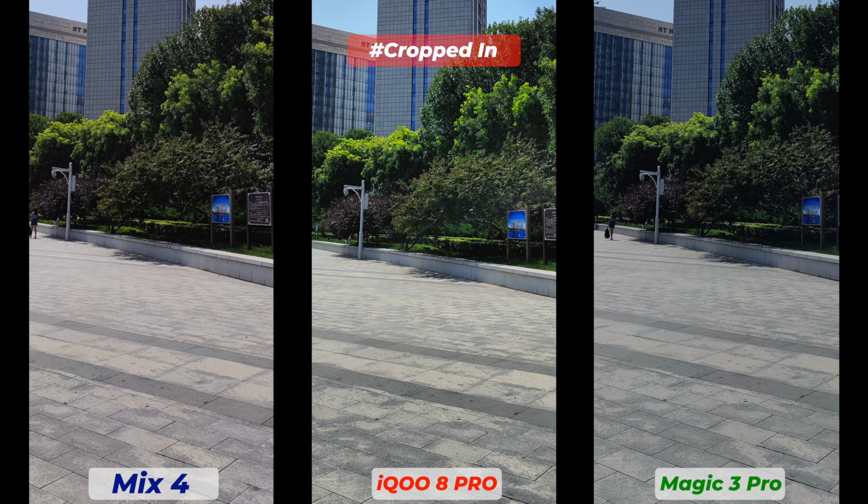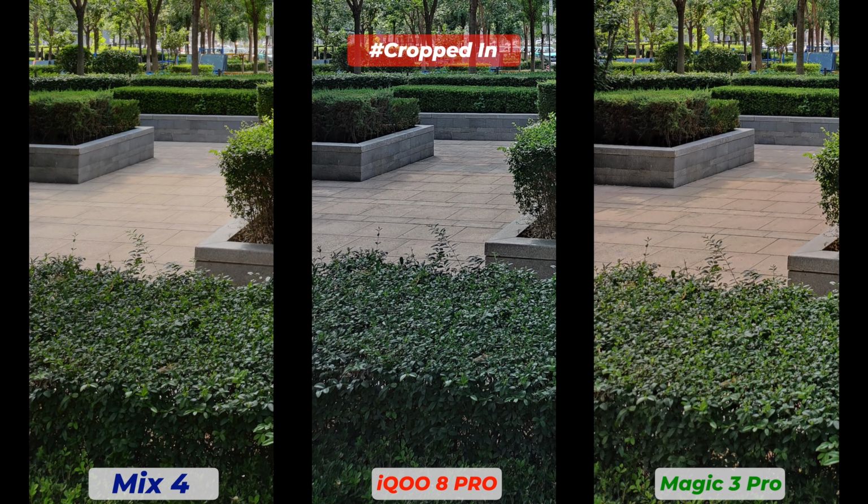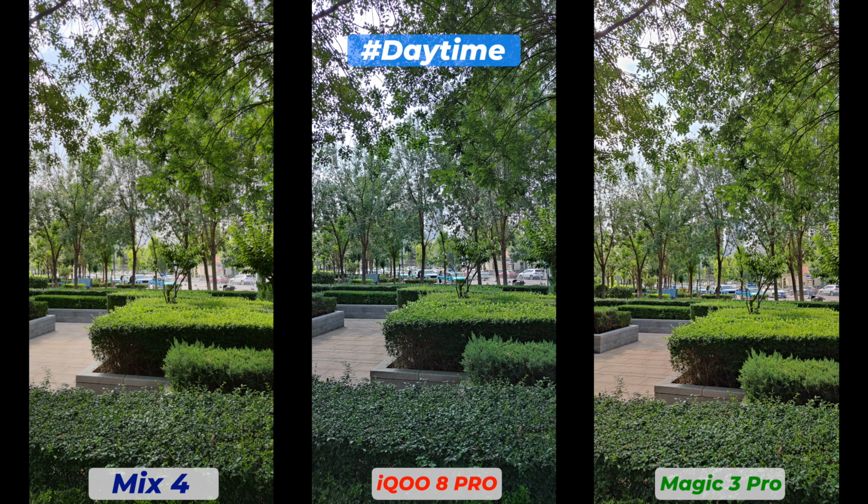Honor Magic 3 Pro has a bit of a warm tone, processed shadows with efficiency but frequently failed to grab enough details. High midtones and high contrast sometimes help to produce photos that look good, but that's in no way a good representation of reality. Xiaomi Mix 4 photos also have a bit warm tone and saturation, but Mix 4 produced photos with high shadow and high vibrance.